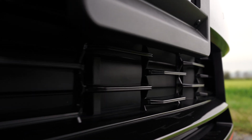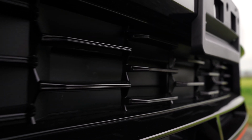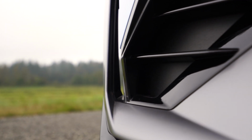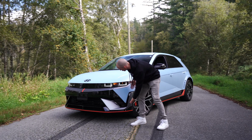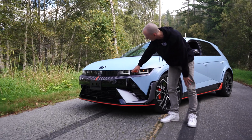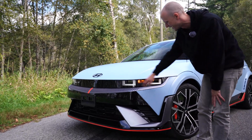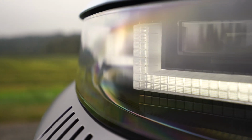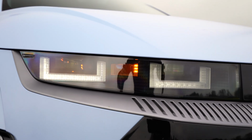We've got functional aero in here, some air dams and ducts that open up at speed. Really good upgraded cooling with the N as well. And just the entire bumper has changed here. We still have the iconic, maybe they're not iconic yet, but the pixelated kind of headlights and running lights here. Performance blue matte, awesome color.